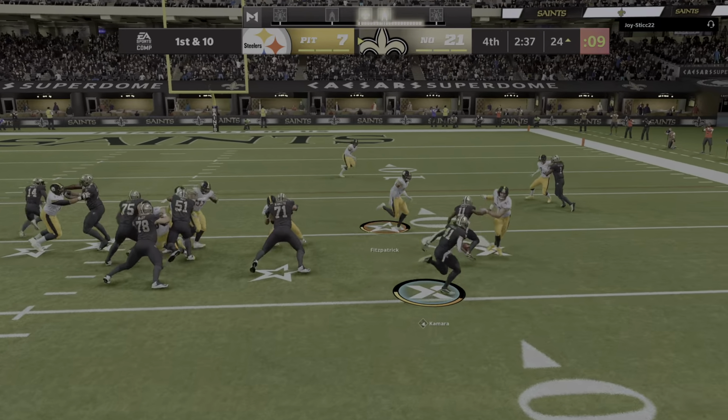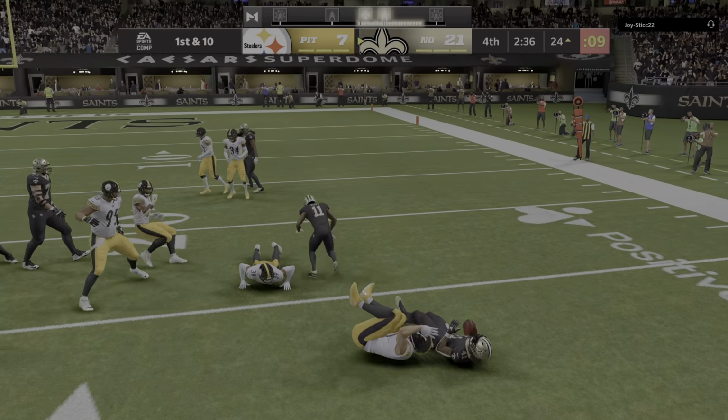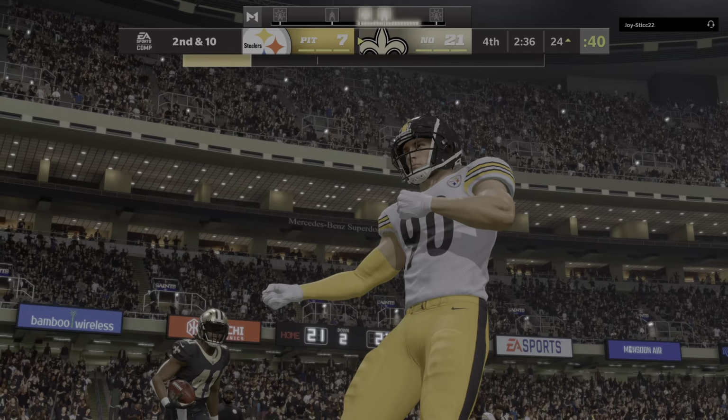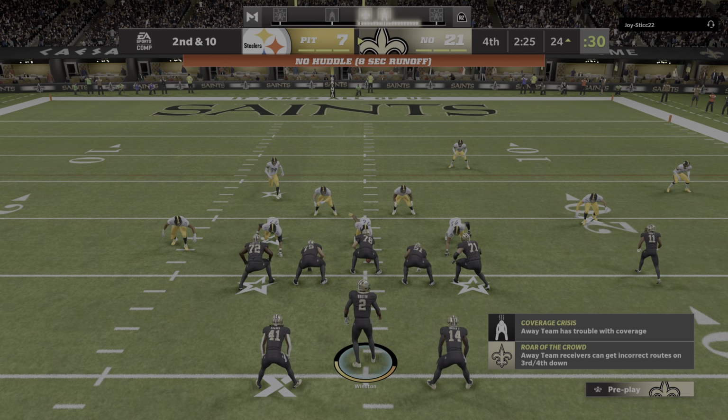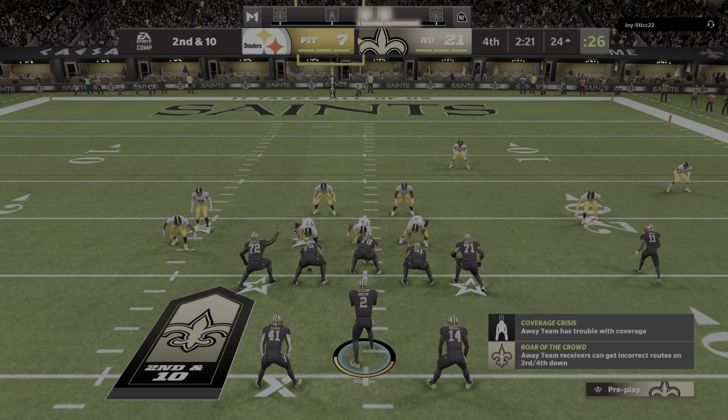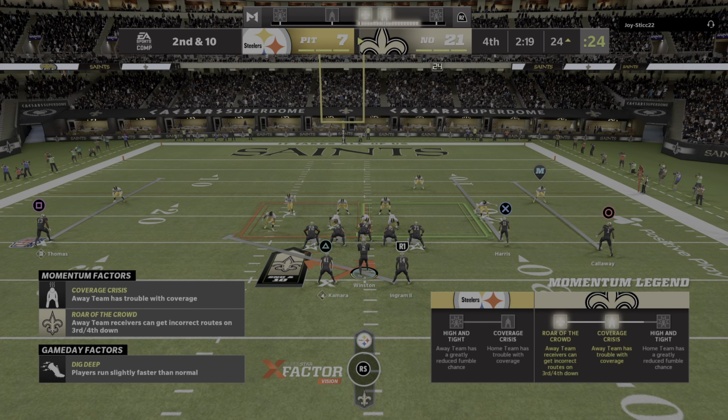Now a first down carry. It's Kamara. And just no chance of turning the corner. He can only get back to the line of scrimmage. Second and 10 coming up. This drive's taken more than 3 minutes off the clock already as they come up on second down.